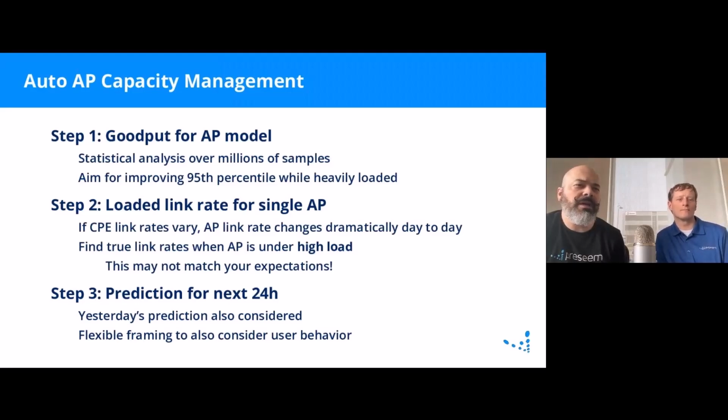So yeah, I didn't think I was going to do this one, but I guess I am. We build a statistical model, figure out what the loaded rate is for that AP, make a prediction for the next 24 hours. Even though that's going to fluctuate from day to day, there's going to be some kind of natural noise or error on either side of that link rate over time. That's going to be much more accurate than something that you can do by hand. And the millions of samples, we touched on it earlier, that this is based on what we collect for a given AP model across all of our customers.